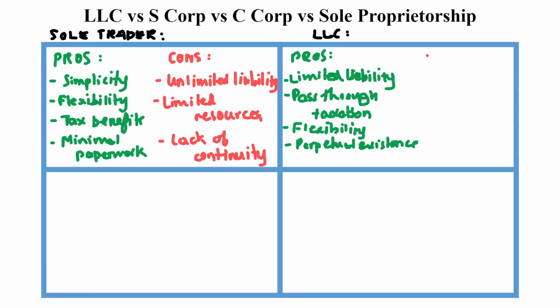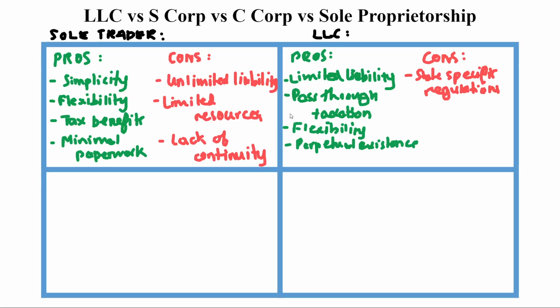Now let's go ahead and look at the cons. So the first con we have is state-specific regulations. Now LLCs are subject to state-specific laws and regulations. So this means that you have to abide by all the laws of the state, otherwise your business could potentially fall into danger.